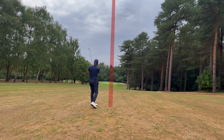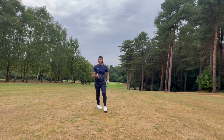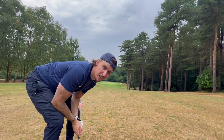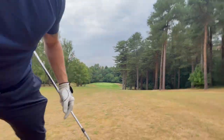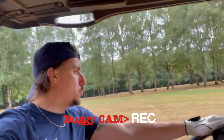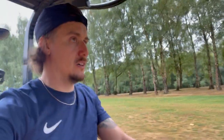Oh, we're good. Short, run up. Oh, yes, that is what I'm talking about. A nice shot. From here it looks about 10 foot apart. But we're good at them. Buggy cam, by the way. I just wish I would have filmed a lot more shots on this back nine. I've really picked it up. It's been some really, really nice shots.